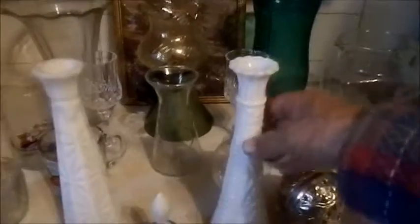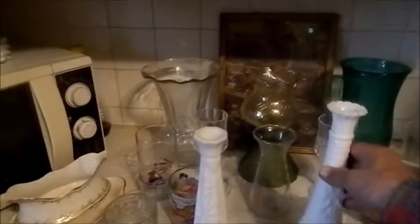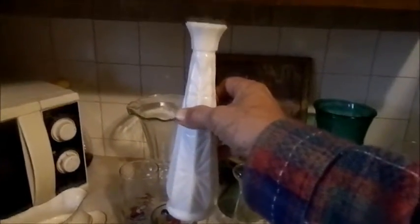Two common milk glass bud vases. They're common, but I still love them because they're ornate. Milk glass I'm beginning to appreciate more and more because of how ornate it is.